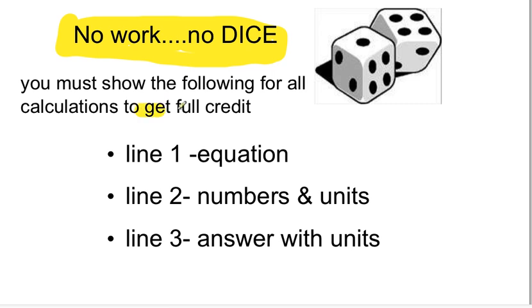So in order to get full credit on your homeworks, quizzes, anything you do in my class, line 1 contains the original equation, same way it is on the AP exam. And I'll show you an example of this in a second. Line 2, directly underneath, you plug in the numbers where they go with the units, obviously.